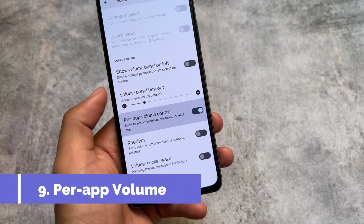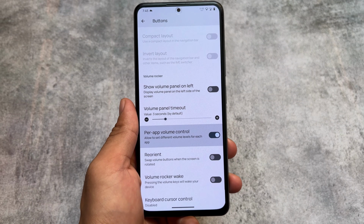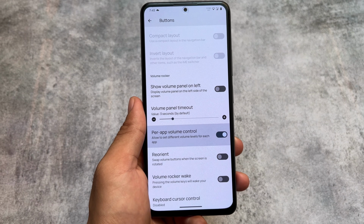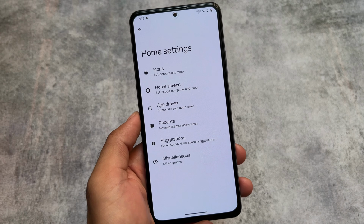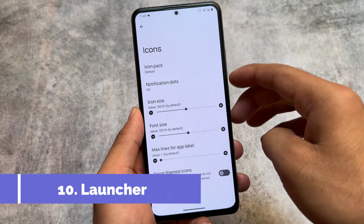Per app volume control. When I use this feature, I thought this should not be a big deal, but after using it for some time, like in YouTube or even in Paytm sometimes, this option is so useful. I mean, you have enabled the media volume according to your own preference, but in some apps, you don't need that kind of volume. Per app volume control plays an important role.